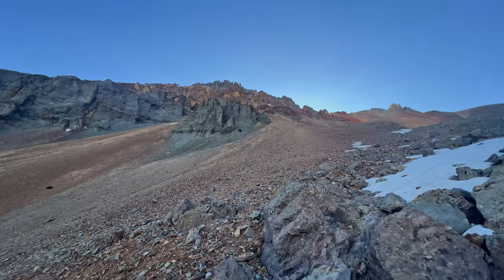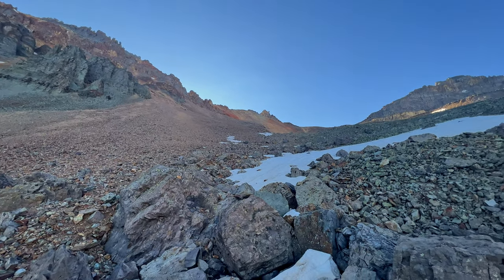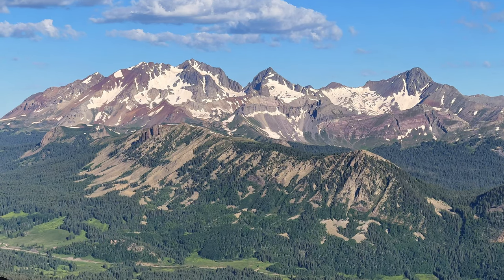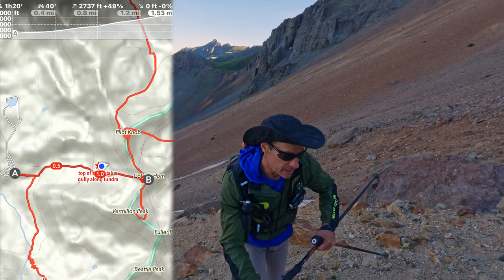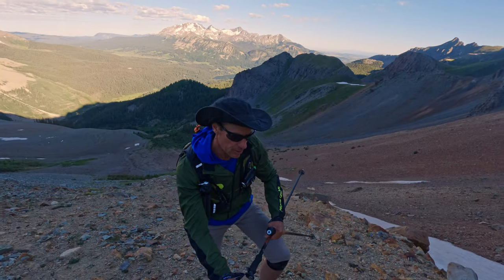Here's kind of a look at the whole scene. Pilot Knob left, Golden Horn in the center, and then Vermilion Peak on the right. We have made it up to the top of this really steep pitch, and it was much more pleasant than I expected. It had pretty good footing, little bit of loose here right at the top, but man, compared to San Miguel Peak, it was a lot easier so far.